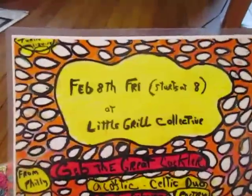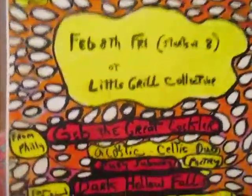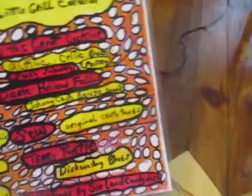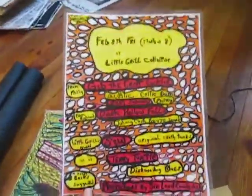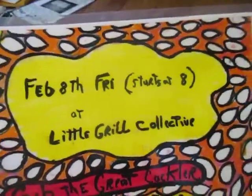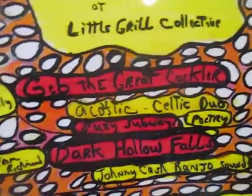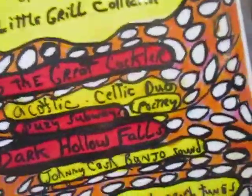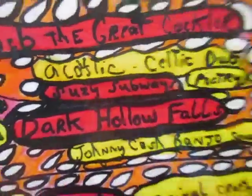I showed this one off last week, but I found this new Terry Turtle that's a flyer for when me and Mandy's band, The Great Cackler, formerly called the Geb the Great Cackler from Philly, played the Little Grill Collective in Harrisonburg, where Terry Turtle's from, and he made this flyer for it. So it's February 8th, Friday, Little Grill Collective, Geb the Great Cackler, acoustic Celtic duo. I guess he thought we had a Celtic sort of sound. Susie Subways, she was on tour with us, our friend Susie.